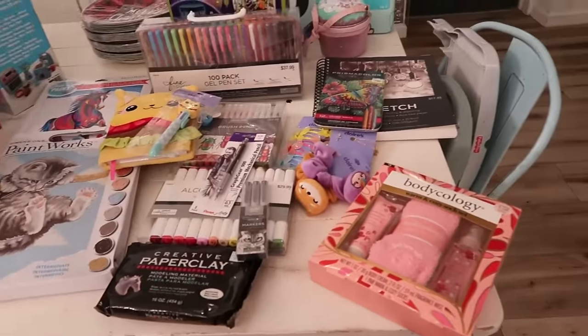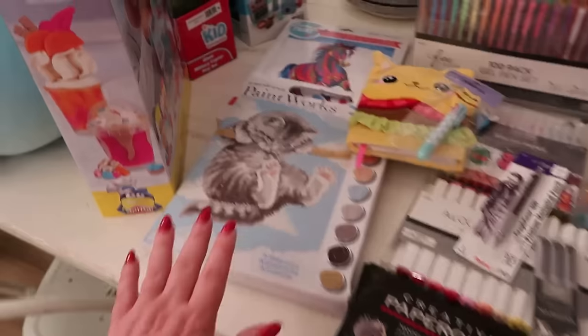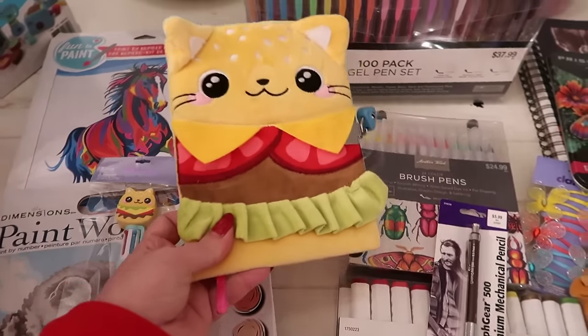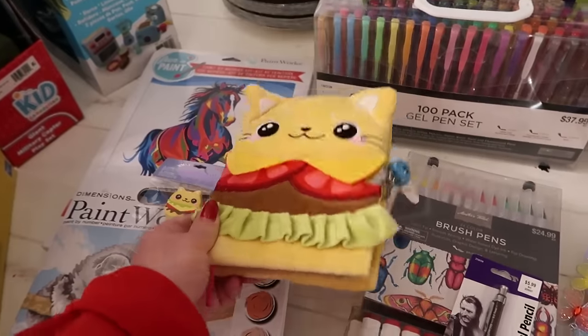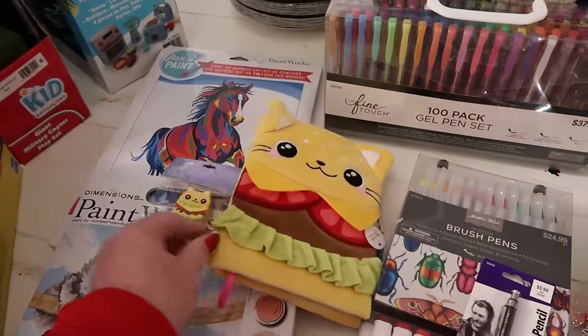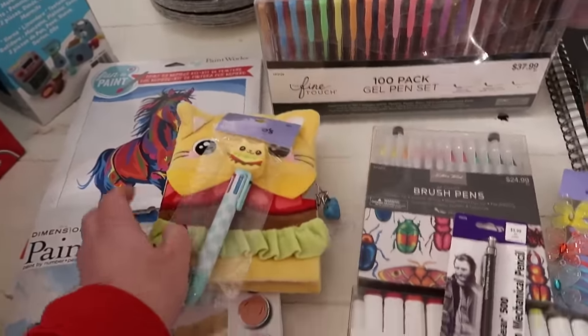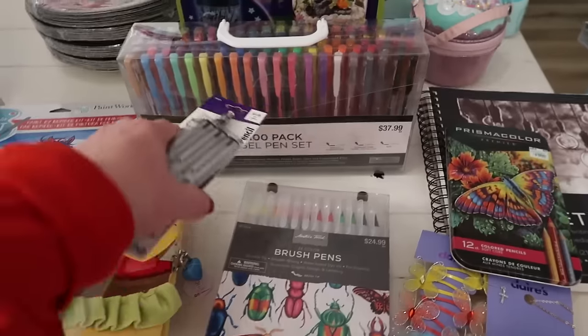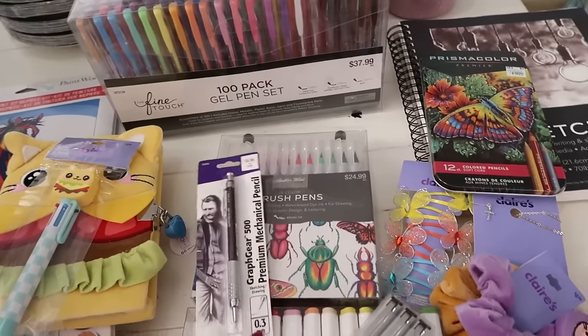so we got lots of fun girly things here. Got a kitten paint set and a horse. I just love this. It's a little kitten looking cheeseburger with, look, we got extra keys on the back, and then the pen to go with it. They had asked for these kind of markers, so I got those. Also some brush pens and a gel pen set because we need lots of options.